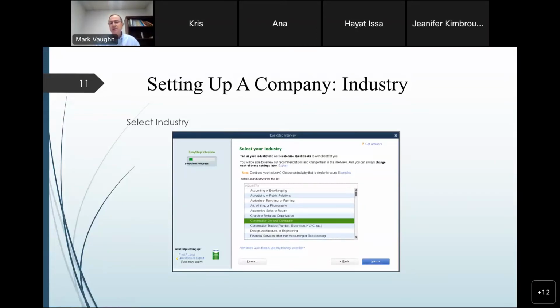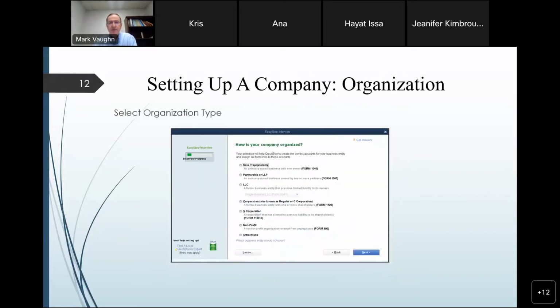The reason this matters is, and I've got it noted in a later slide also, QuickBooks will give you an anticipated chart of accounts based on the industry you select. So if you select accounting or bookkeeping, you're not going to see some of the things on the chart of accounts that you might expect for a contractor. So that's why you want to be sure you select the right one here based on what industry you're in. So the QuickBooks recommended chart of accounts is the one that's most tailored for you. You do not have to use the QuickBooks recommended chart of accounts, but they kind of know based on your industry what to recommend, what common accounts you would have, and so it kind of helps to streamline your process.